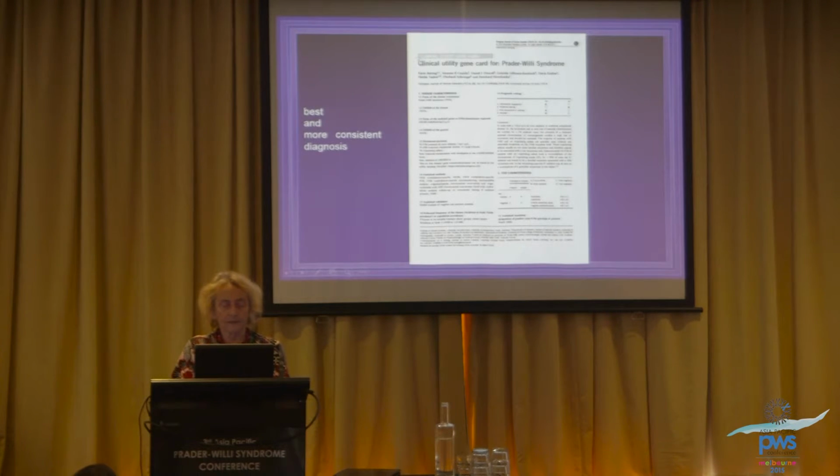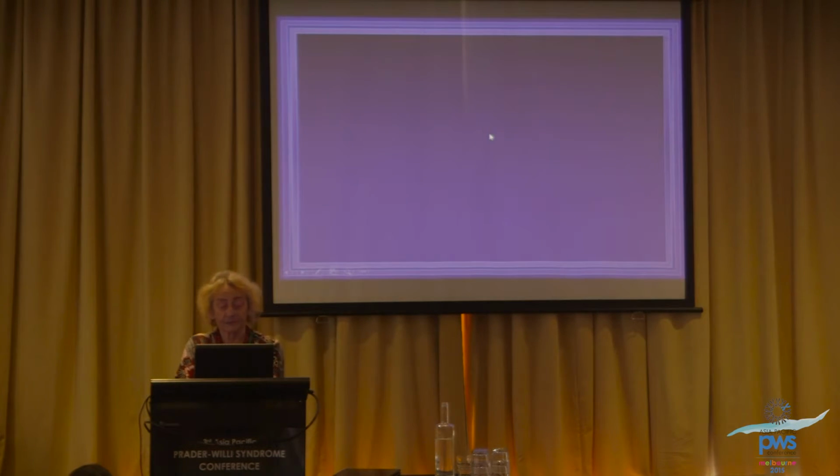Now there's recently a publication of a clinical utility gene card. This is in the European Journal of Human Genetics, and one on Prader-Willi syndrome, and it goes right through all those different ways of doing it, the good and bad points for each one, and hopefully that will lead to a much greater consensus on how to diagnose it, but it's still fairly simple to diagnose.